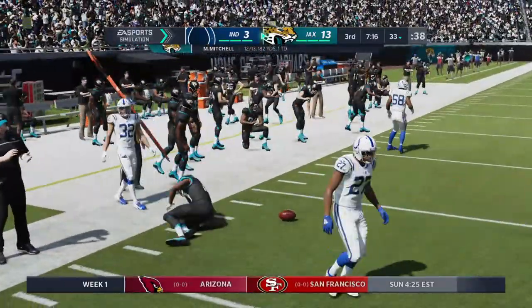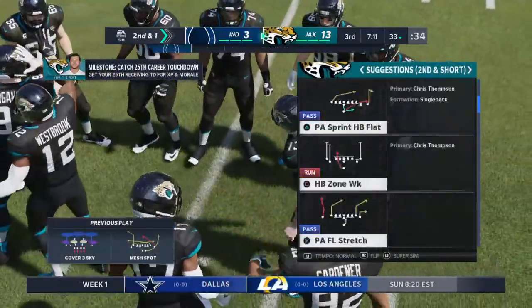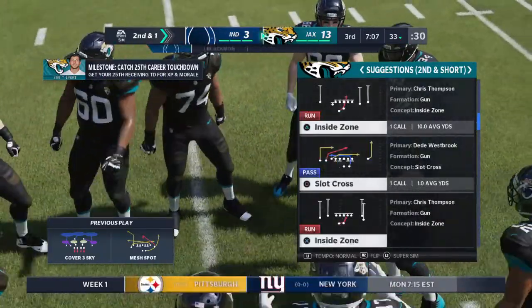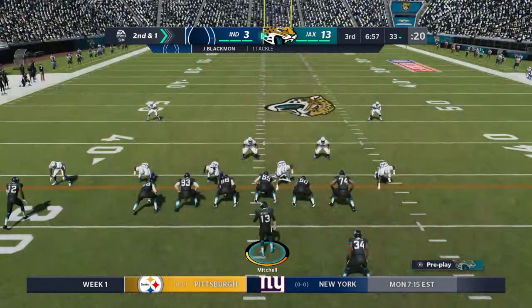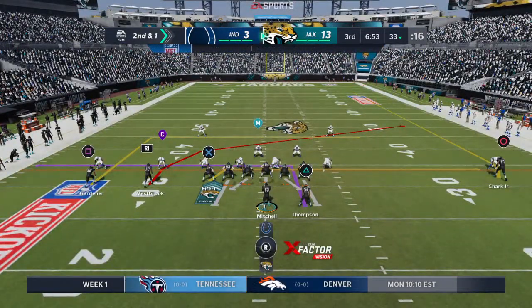And he's going to get a solid gain of 9 before being brought down. Brings up 2nd and 1. When you see zone defense and you know you've got a drag route on as your primary call, you've got to be really careful as a passer about how far you let your guy go because he might wander into some tough coverage.